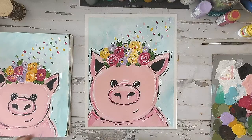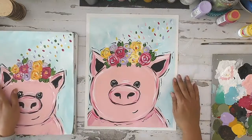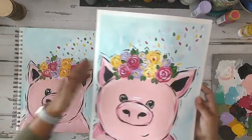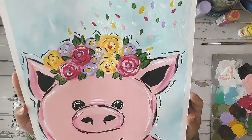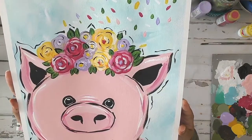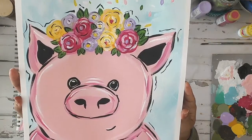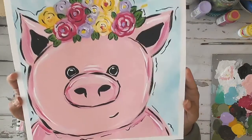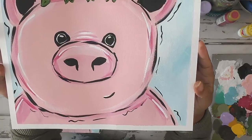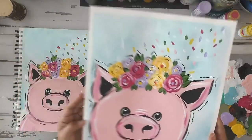So you can see the difference. I've got this nice white edge as opposed to this. Either way, I love them both. It's just kind of fun to do something a little different once in a while. So let me hold this little guy up. You can see those brush strokes in the flowers. They're very loose and abstract. The bold brush strokes around the pig are short and kind of scratchy in some areas. But that is our dancing pig.